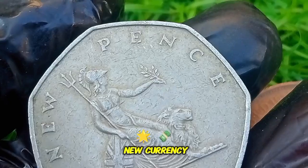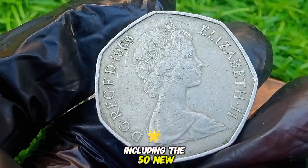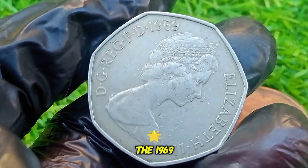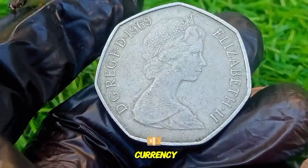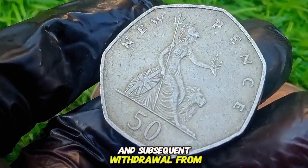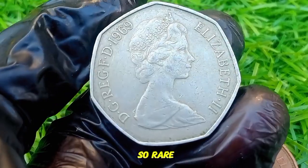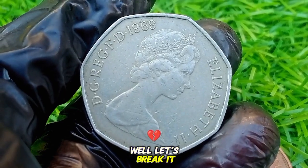This shift to a new currency system meant that a variety of new coins were minted to represent these changes, including the 50 new pence coin. The unique 1969 50 new pence coin, a rarity in its own right. The 1969 50 new pence coin was minted in preparation for the decimalisation of currency in 1971. However, due to its limited production and subsequent withdrawal from circulation, this coin has become one of the rarest coins in the world. You might be asking, why is this coin so rare, and how did it become such a coveted item among collectors? Well, let's break it down.